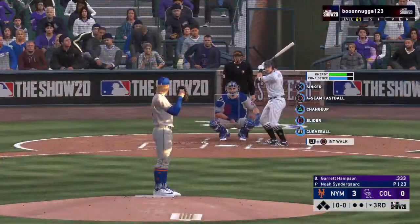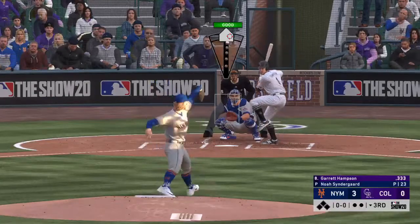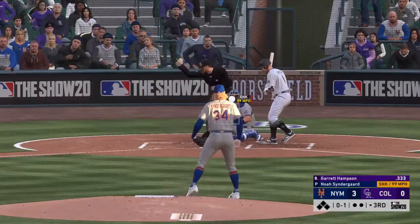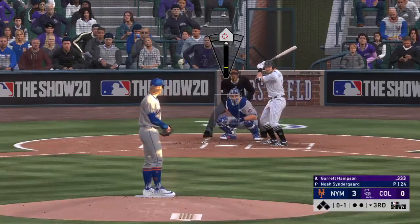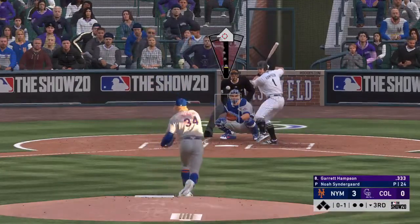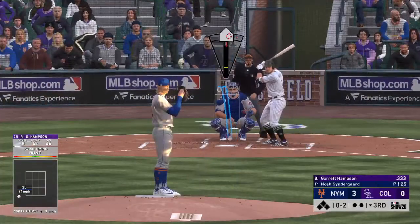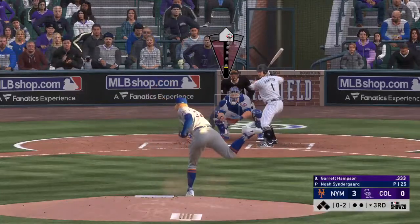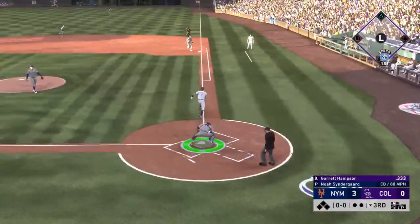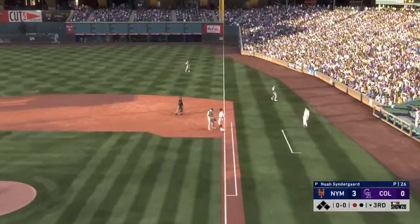Ready to go for the last half of the inning, and up steps Garrett Hampson to bat. The center fielder, number 1. Sinkers in there, no balls and a strike. Tries to drop one down here, but he misses. Strike two. In the dirt, but swung on and missed. Ramos has got it, and the throw is there to record the first out.